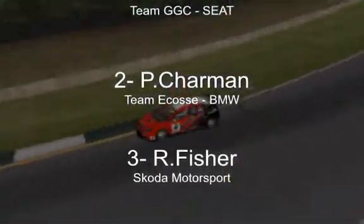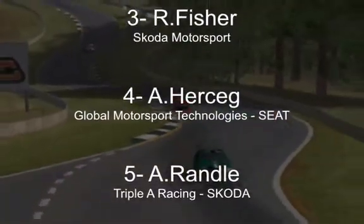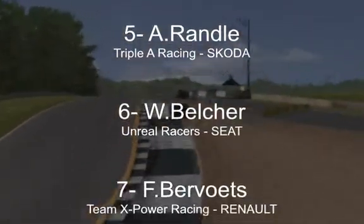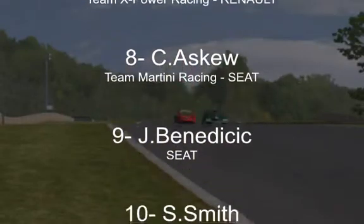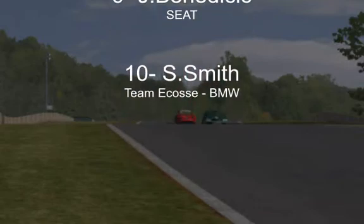Paul Charman makes his way up to second place for Team Ecos, Richard Fisher third for Skoda Motorsport, Andre Hersagen fourth for GMT, Aid Randall making up to 5th place, Wayne Belcher 6th, Ferry Bavets moving up to 7th place with Chris Askew 8th, Jose Benedicic 9th on his first race, and Steve Smith running out the top 10 for Team Ecos.